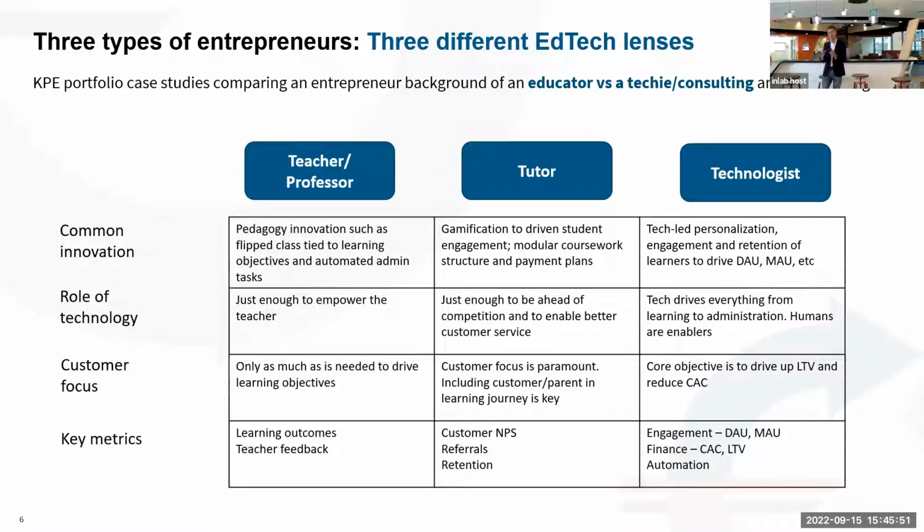So tutors will generally come to you with data such as NPS: my customers are so happy, so many referrals, so much retention. Brilliant. A technologist thinks of EdTech from a consumer perspective or technology perspective. They will come and present data to me around monthly retention, daily retention, customer acquisition cost, lifetime value, automation. These are metrics they've applied to typical consumer businesses, such as selling clothing. Fine, it works for that, but does it really need to be the key metric in an EdTech situation, or does it have to be more education-centric?